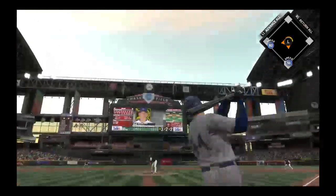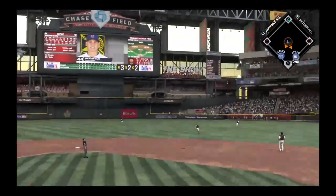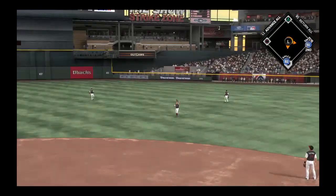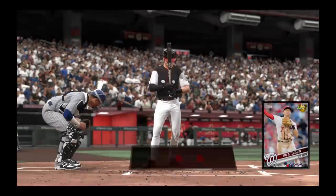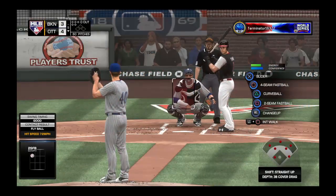Ball 3. 3-2 now. He pops this one up just beyond the infield on the right side. Molitor is there, and he puts this one away for the third out. So now in the box, Trey Turner.